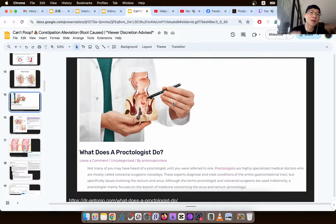So these guys, they look at behinds, they look at ass all day. That's what they do. And from doing that, they'll say, okay, you may have this problem, you may have that problem. You may have to offer surgery to get your hemorrhoids removed. We're going to patch up your anal fissure. On top of that, we're going to have to somehow tuck in your prolapse. It's a complete mess. Nobody looks forward to going to see their proctologist.